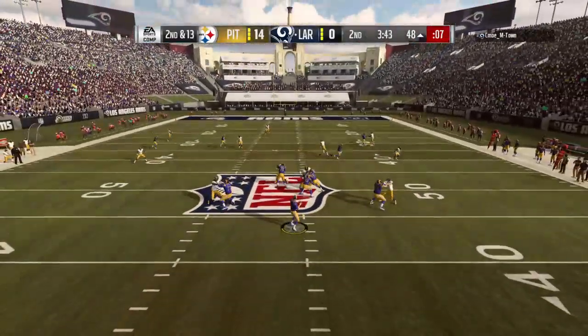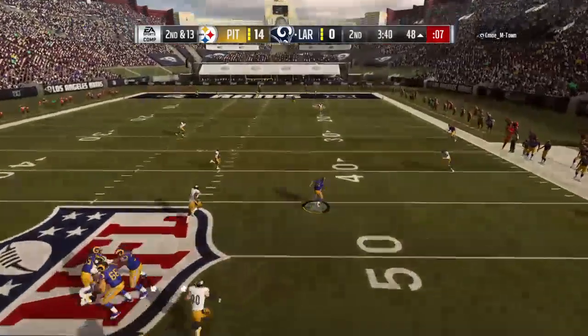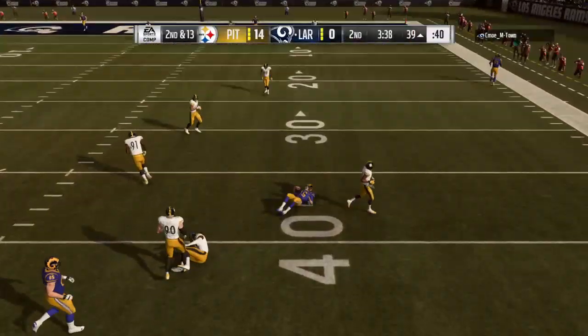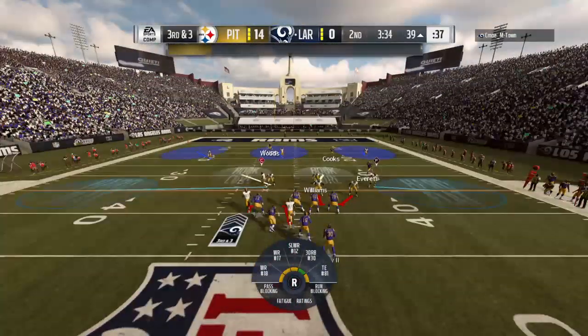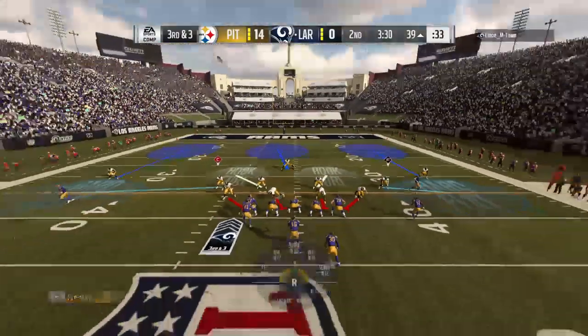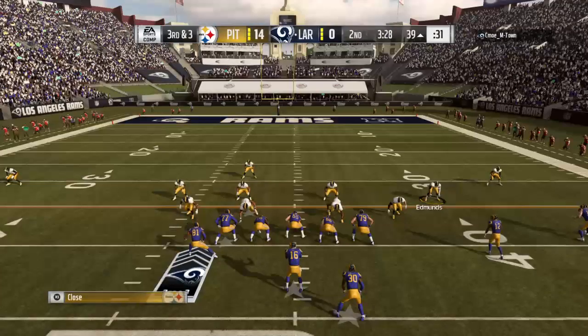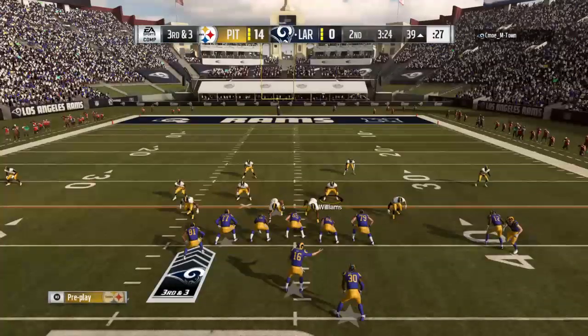On second down, here's Goff. It'll be a gain of 9, and that'll bring up a third down. Well, the pressure just couldn't get to him that time. They forced him out to his right, but he held his poise, surveyed the field, didn't find anything he liked, and then took off and picked up a nice gain.